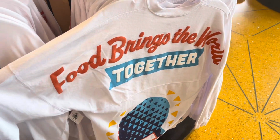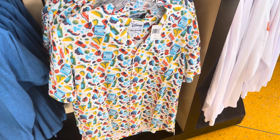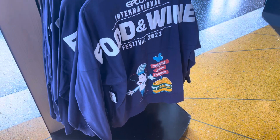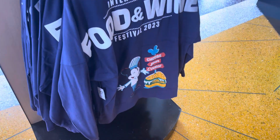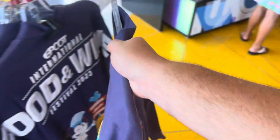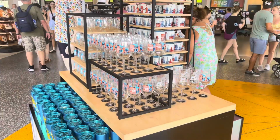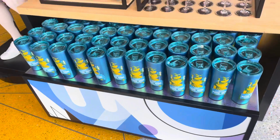Wow. Food brings the world together. They also have this really cool button up with all different kinds of foods on there. Also have Spaceship Earth. And here is the Food and Wine Festival Spirit jersey for $100. Wow. Choose your course. Sounds like a new motto this year. Choose your course with Mickey the chef right there. Oh, this is actually a zip up, not a Spirit jersey. Huh, kind of cool. It's kind of like a runner jacket, I don't know. That's cool though. And here are some glass cups and also mugs and tumblers. That's actually really cool.